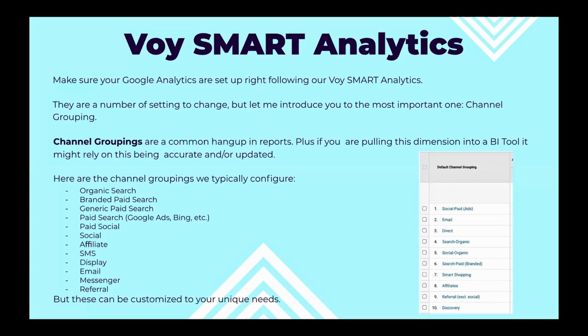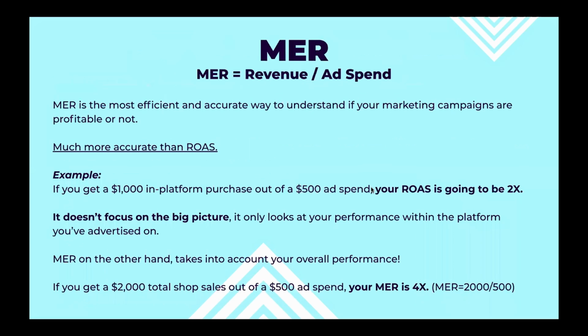Another big thing too is making sure that we're properly tagging your channels in GA. That way it gives us a better insight. Some of these channels, of course, are going to be organic search, branded paid search, generic paid search, such as Google ads, Bing ads, Facebook ads, and again, paid social, affiliate, email marketing, referral. And again, this gets a little bit more complicated as you're spending more money and you're also using more channels. So this is a way that we've done it and working with partners to get this working. The next thing that most brands are doing, and something that we've talked to brands about as well, is just MER, which is marketing efficiency ratio, which is just revenue divided by ad spend.